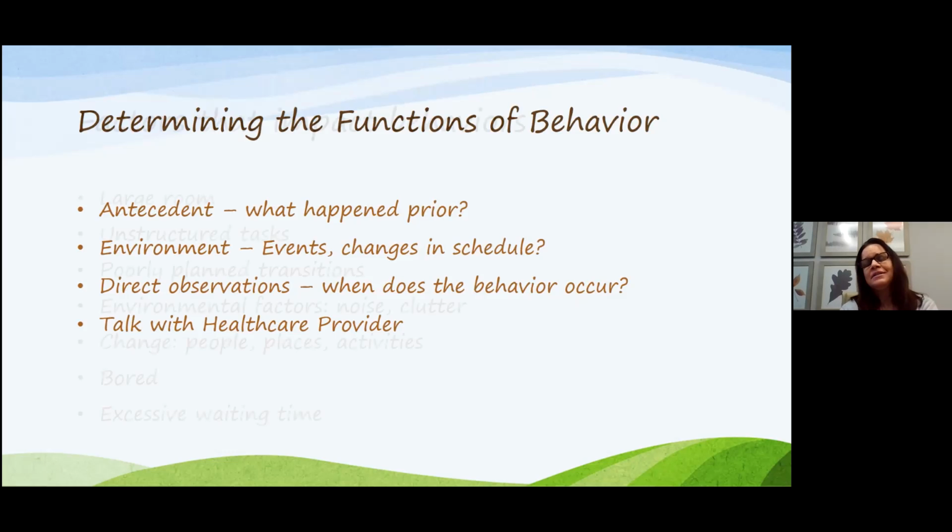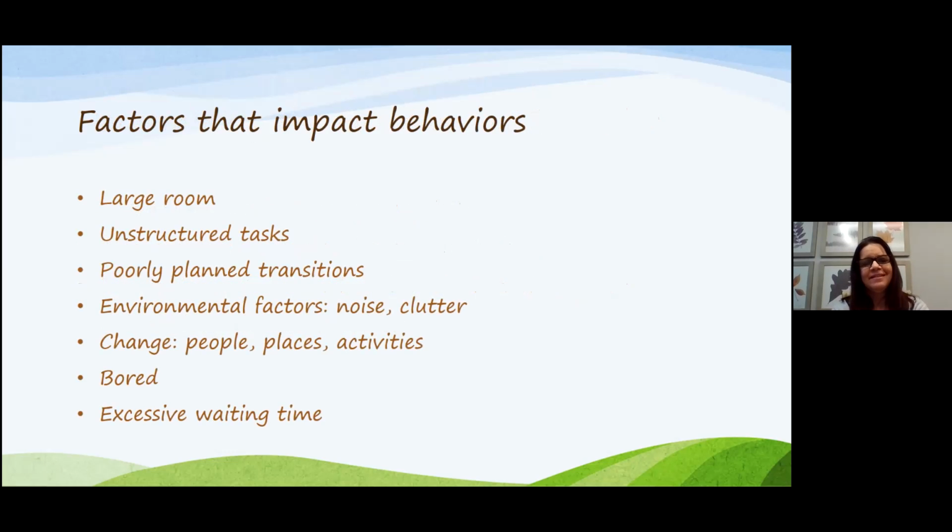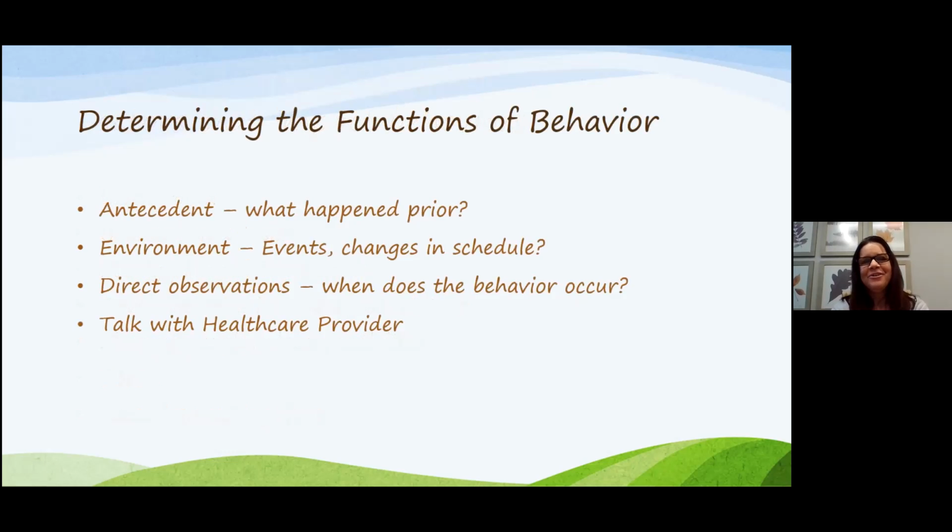So when we think about the behavior, we want to try to figure out or determine the function of behavior. So we think about the antecedent. So what happened before? Is little Charlie sick? Is he hungry? Did he not have a good sleep last night? We think about, does the behavior always occur at the same time of day or in the same place? We think about environment as well. Has there been a change in his schedule?